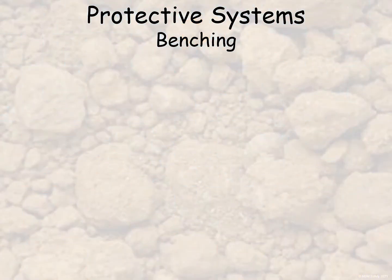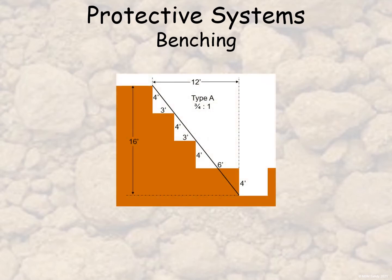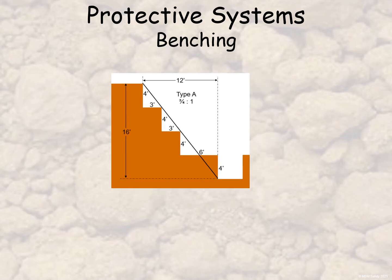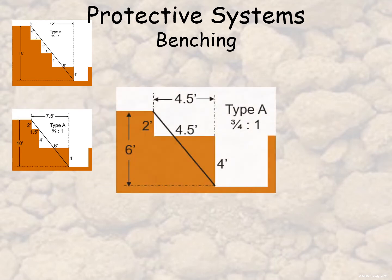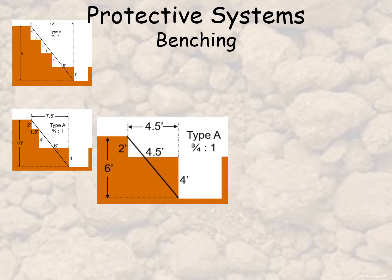The type of soil and the depth of the excavation determine how each benching system will be done. With Type A soil and its 3/4 to 1 slope, there are a few different ways that you can accomplish it. Just keep in mind that the tallest bench allowed is 4 feet. Multiply how deep you are going by 0.75, and that's how far both walls have to be set back from their toe to their hinge.